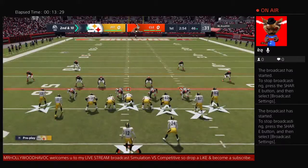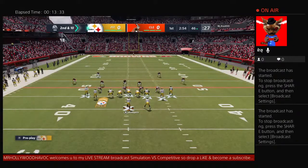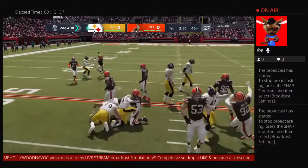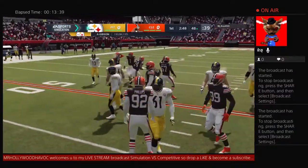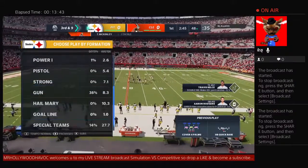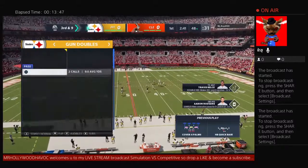2nd and 10, a very chilly day here, but no snow. And I got to say, if it's going to be this cold, I want snow. You should see Charles' face. He's looking at me like I'm crazy. And he'll fight his way forward to about the 48-yard line. They do get a yard there, but only a yard. Leaves them with 3rd and 9 looming.